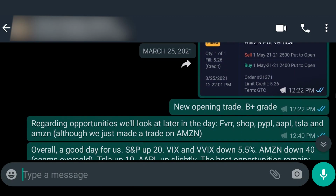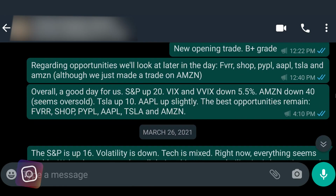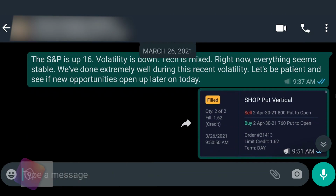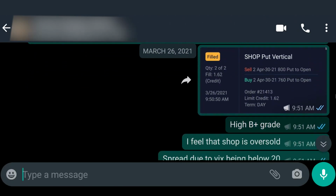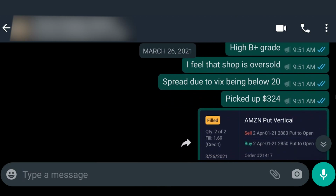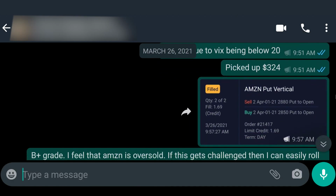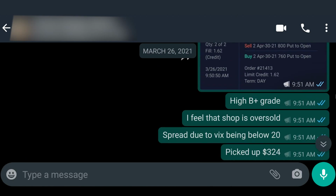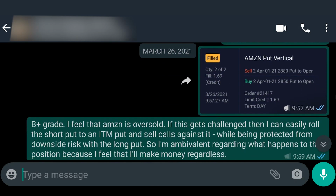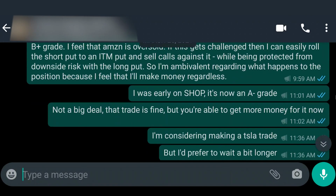New opening trade, B plus, picked up $526. S&P up 20. S&P up 16 the following day. High B plus grade. Shop is oversold. Picked up $324 because I sold two contracts. B plus grade for Amazon. So I was early on Shop.